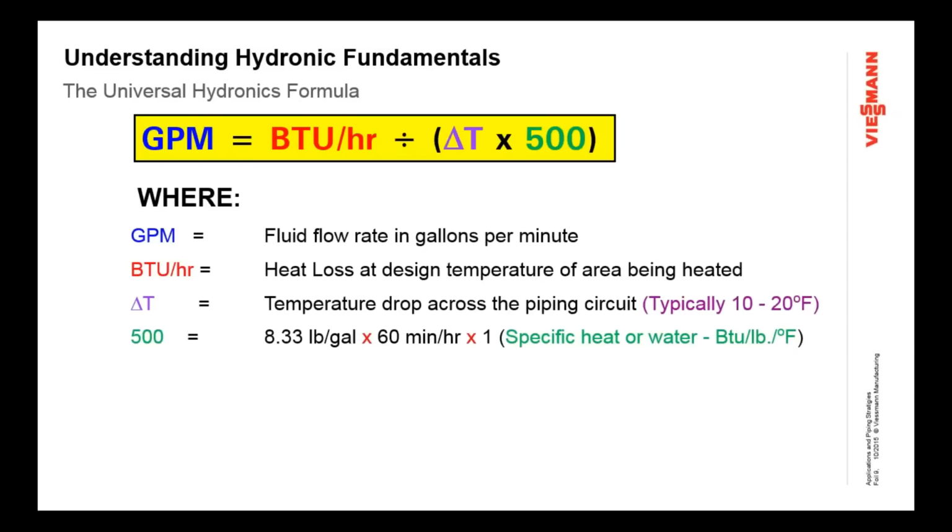The heat loss at design of the area being heated, that's your BTU per hour. That's the energy that you're trying to deliver to the area. If you know that, everything in sizing a system starts with that, but now we have to deliver those BTUs.